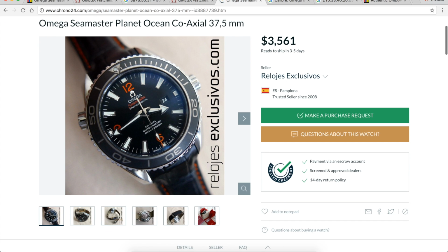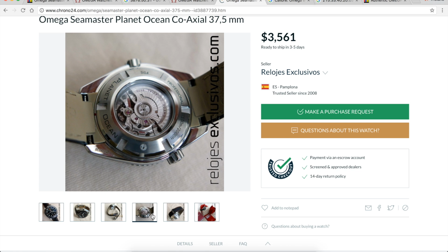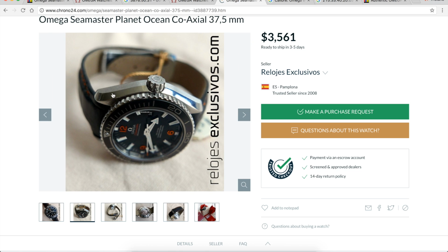3,500 with the nice orange detail. What movement has that got? That's got the 8520. I'm not familiar with that one. Looks in pretty good shape. Looks immaculate. Yeah. Let's have a look at the sides. Yeah, it looks very, very nice.